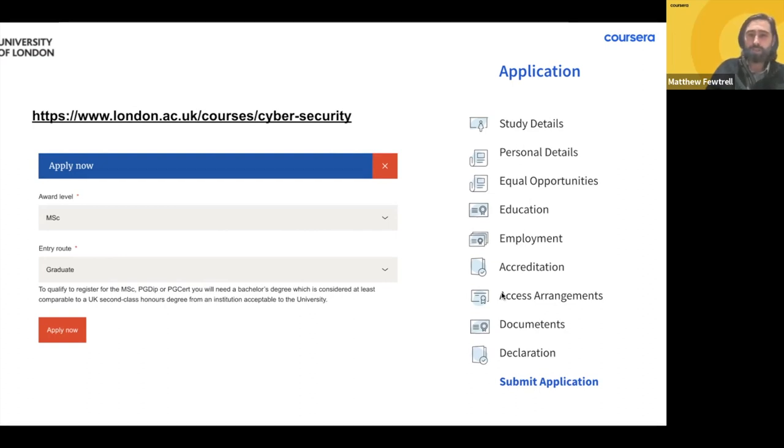Once you've clicked this, there will be tabs across the top, which you will need to fill out all of the tabs. If you do miss any tabs or don't provide the required documents, we will contact you to ask you for further clarification, but without the required documents, we will not be able to make you an offer.